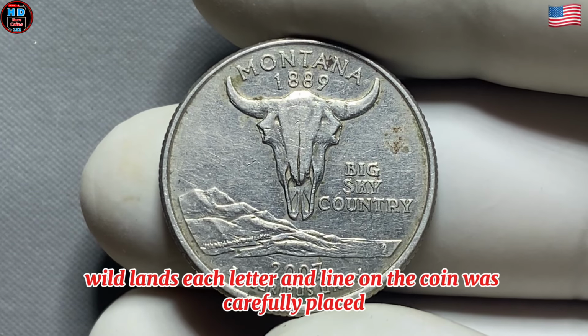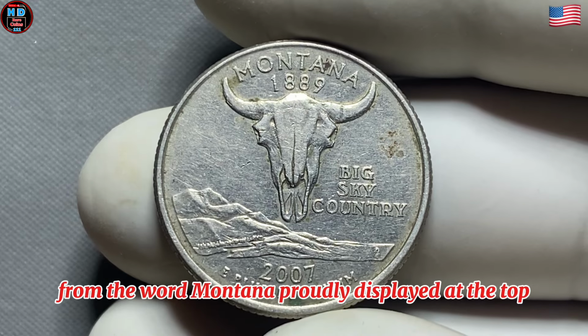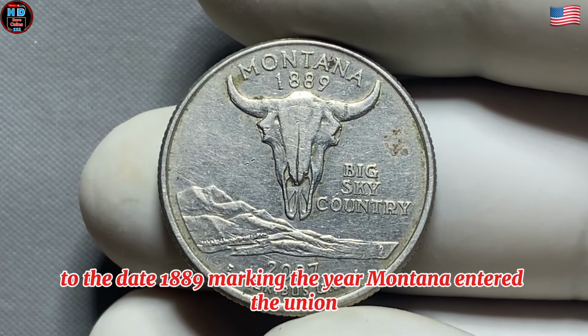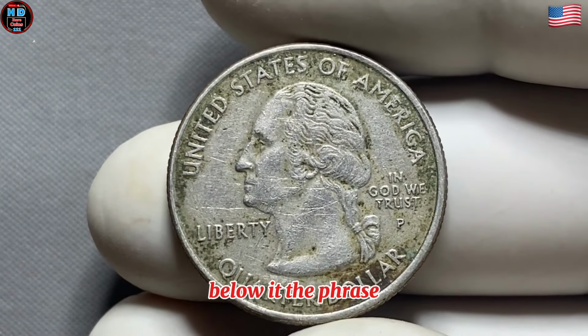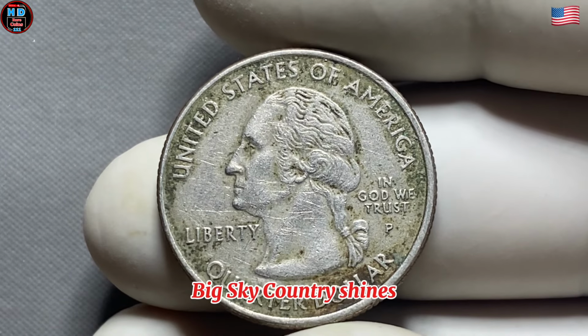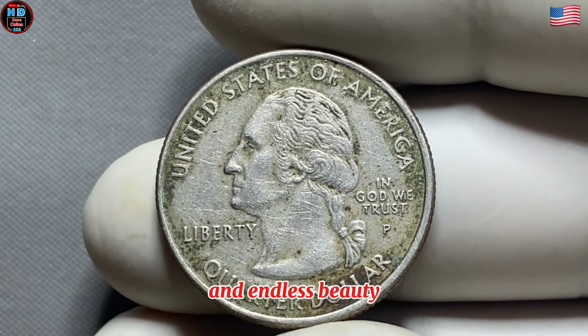Each letter and line on the coin was carefully placed, from the word Montana, proudly displayed at the top, to the date 1889, marking the year Montana entered the Union. Below it, the phrase Big Sky Country shined as a nickname that reflects the state's vast horizons and endless beauty.